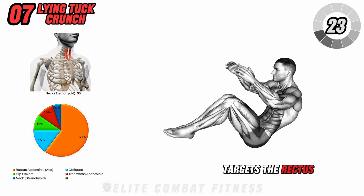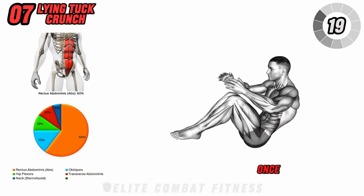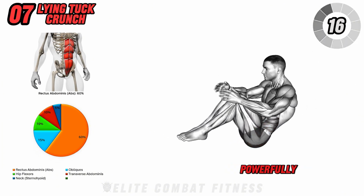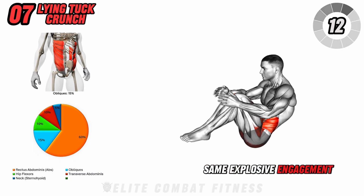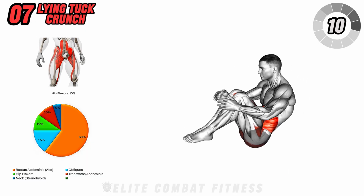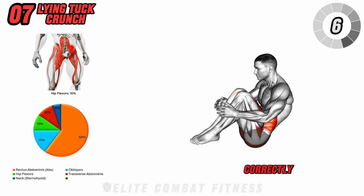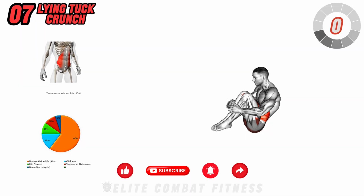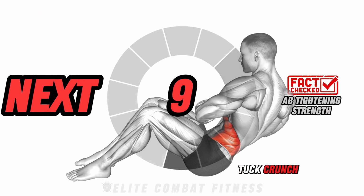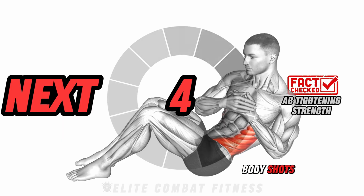This move targets the rectus abdominis, hip flexors, and stabilizers all at once. By training the core to contract powerfully while keeping control, you reinforce the same explosive engagement needed to throw strikes and absorb impact. It's simple, but brutal when done correctly. Perform 3 sets of 12 to 15 reps. Fun fact: the tuck crunch mimics the tight contraction fighters use when bracing for body shots.